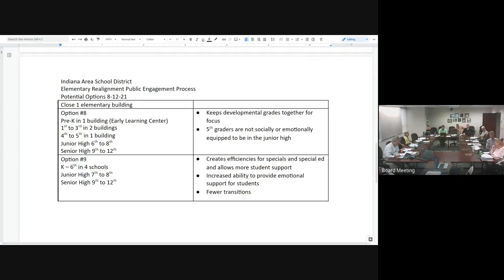Okay, so there's existing in 9. Yes, it's existing. I think that when we look at the options, it'd be nice to know the estimated classroom size. What do you mean by classroom size when you say that?